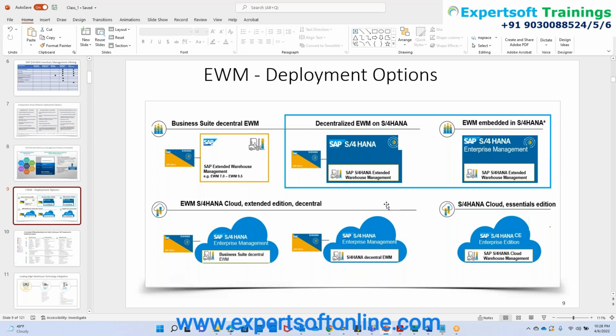Now SAP has come up with an option where it is offering everything. They want to host the cloud, they want to do everything. So with RISE, SAP is going to control all the deployments going forward. That is what they are initiating. I hope I cleared your question. Is there anything else I left out?